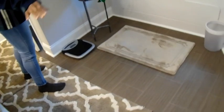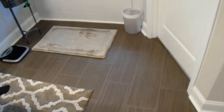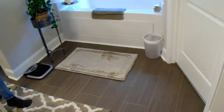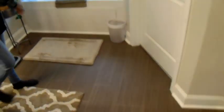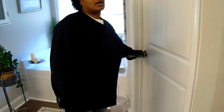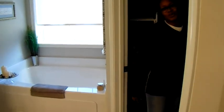Again, up here with the floors, we chose the vinyl. So this is the same vinyl that's downstairs as the vinyl up here. And then the bedroom, this is our walk-in closet. I don't know if I want to go in here. Let me see. No, we won't show that right now because I have to organize the closet.